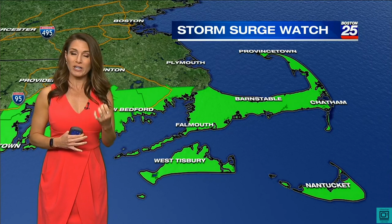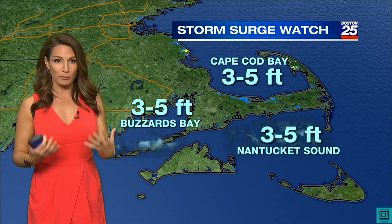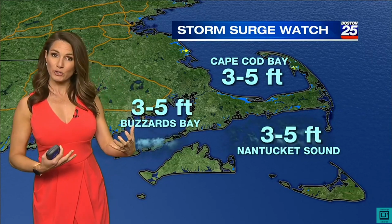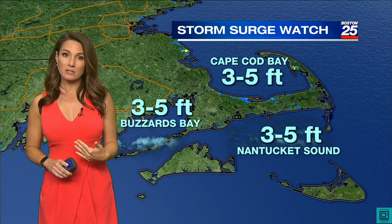A storm surge watch has also been issued. This is just a different product we use. This is highlighting the threat here for a storm surge of 3 to 5 feet on top of astronomical high tides. To me, this means that we've got likely flooding. We could see some wave damage. We could see major beach erosion in some spots as well.